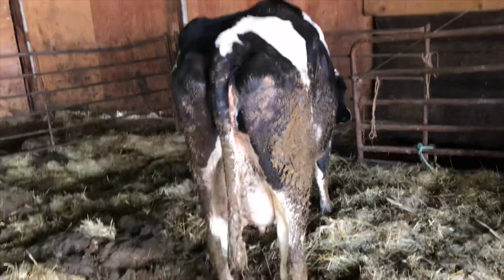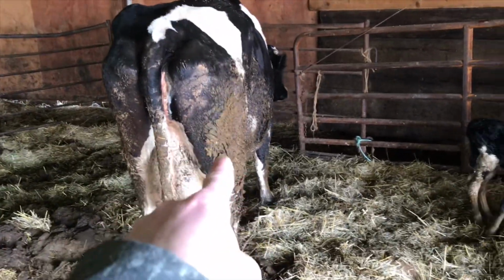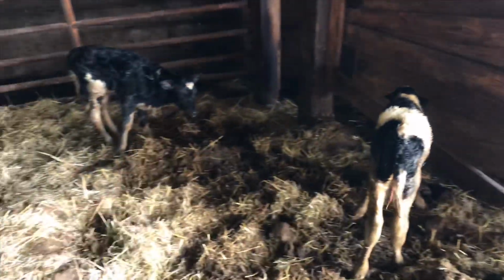We need to get these guys bedded in here too, maybe if we get a chance today. We'll have to get her in and milk her and get some colostrum milk to the calves so they're happy. That's what's happening so far here today. I wasn't gonna do a video, but this is gonna be a short one today.